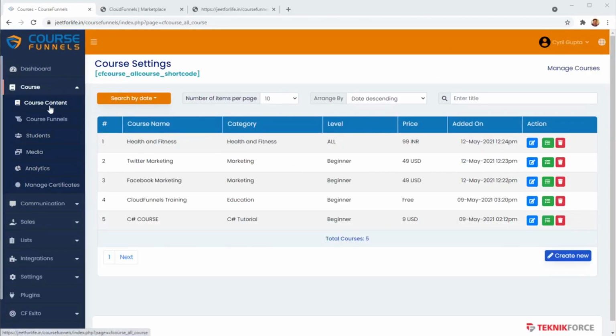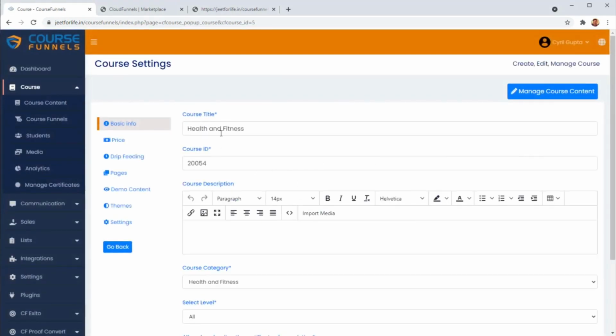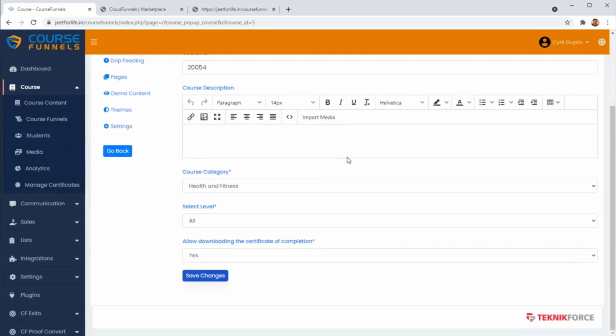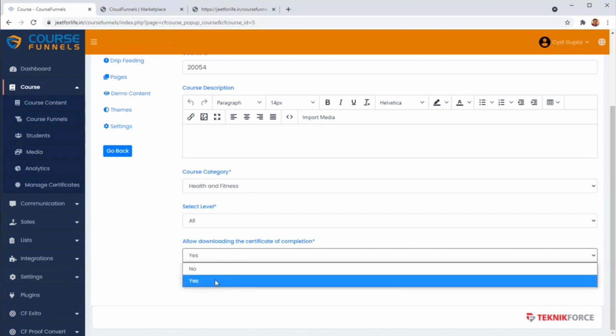To create the actual content of the course, you just click on course content, and all the courses that you have are listed over here. You can modify any course you want by clicking on the edit button, or create a new course by clicking on create new. Let me quickly show you how to modify the course because it's basically the same. So you can set up basic things like the course title and ID if you want to give it, the description, any kind of category that you want to select, the level of the course, and whether you want to allow downloading of a certificate.